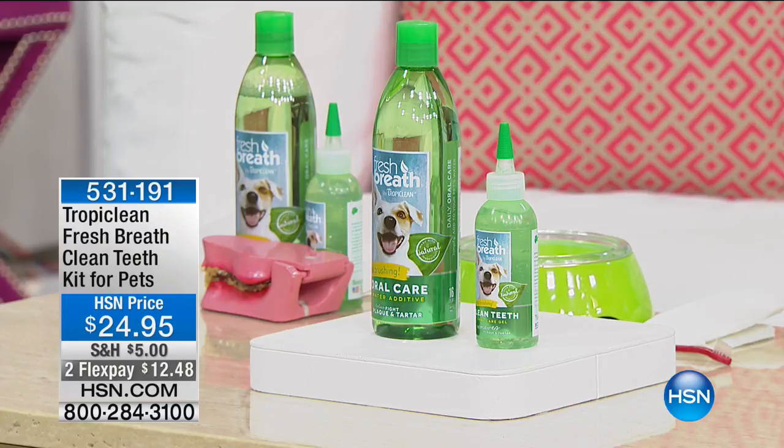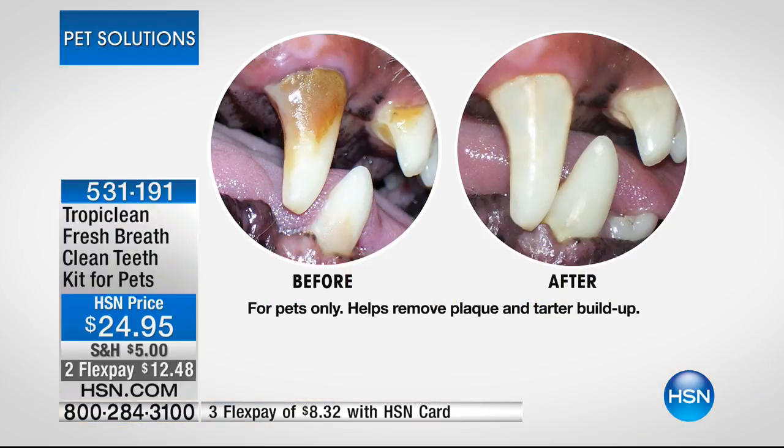Because what I have in front of me is the perfect way. And this is not just one product. This is a system that you're going to have. Fresh breath, clean teeth, because we're going to give you both. And look at the before and the after. That is pretty darn amazing, isn't it?